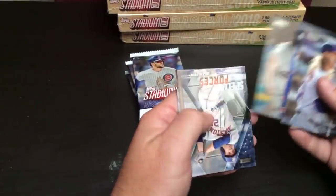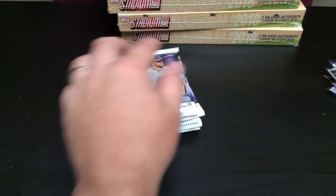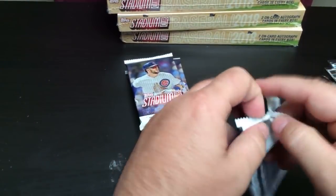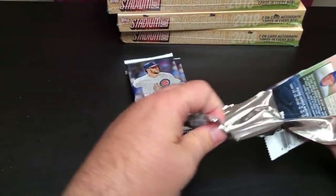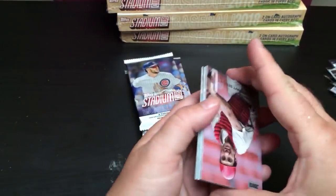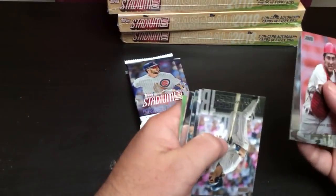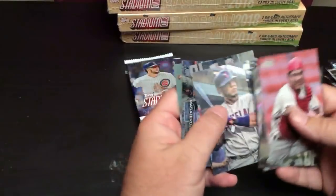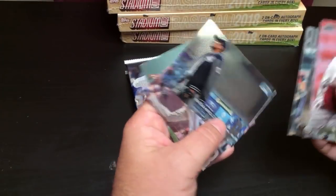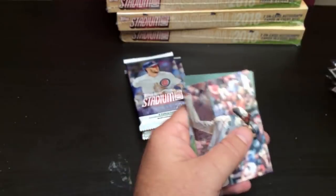Syndergaard, McGuire, Cespedes, Garrett, and we got an Altuve Special Forces. Okay, here we go. You guys think the next auto is in the last pack again? That's kind of a crazy phenomenon. Bench, Clemente, Donnie Baseball, Encarnacion. What's this? What's this Messier Tanaka foil? It's kind of crazy. Put this aside there.